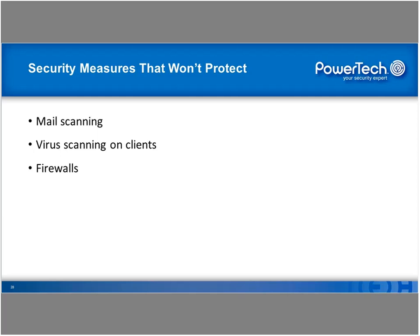The bottom line is there isn't any one single solution. There's no way to prevent viruses, only ways to remove them.